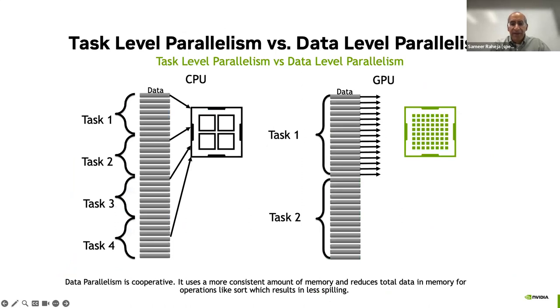So why is the GPU fast? The GPU is fast because we get data level parallelism versus task level parallelism. As I mentioned earlier, we are in a sense IO bound. The more data we can throw at the GPU, the more we can run parallel tasks and complete jobs faster than the CPU. So that's where the GPU is getting a large advantage over the CPU.